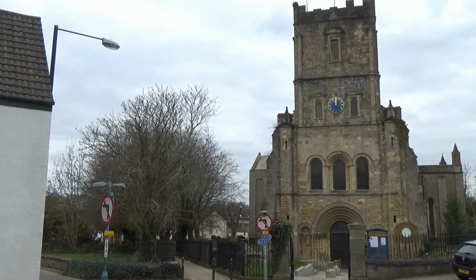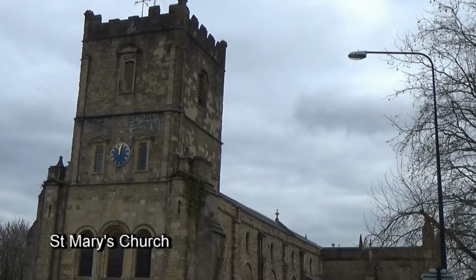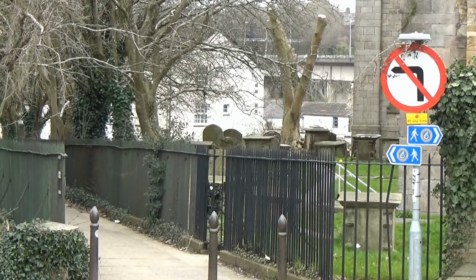The parish and priory church of St Mary was established in 1067, at the same time as the castle. Part of the Norman church remains, but it has been greatly modified over later centuries.